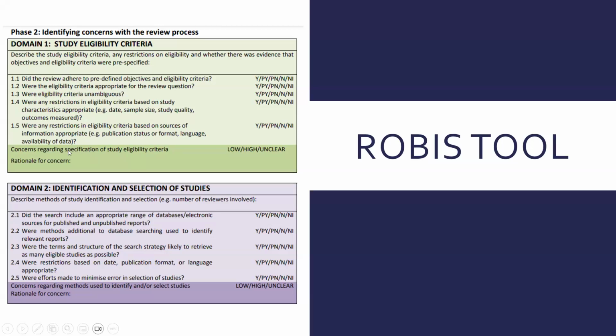So it'll ask questions just like the other ones, like, did the review adhere to the predefined objectives and eligibility criteria, right? So did the review adhere to a protocol? It has a whole question about the search. Did the search include an appropriate range of databases, right? Was it comprehensive enough? Or are the terms and structure of the search strategy likely to retrieve as many eligible studies, right? So each part of the systematic review, you're kind of evaluating for quality. Basically, the entire process we've talked about today.